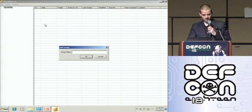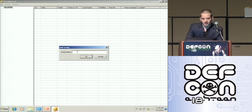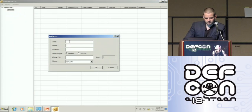Okay, so we can start by adding a group. Hold on, let me get this sorted. So we'll make the group DEFCON. Can now add an ATM. My ATM. Location, I guess, would be on stage at DEFCON. And even though I support both modem and TCP/IP, I just have this wired over crossover cable just for the ease of demonstration, really.